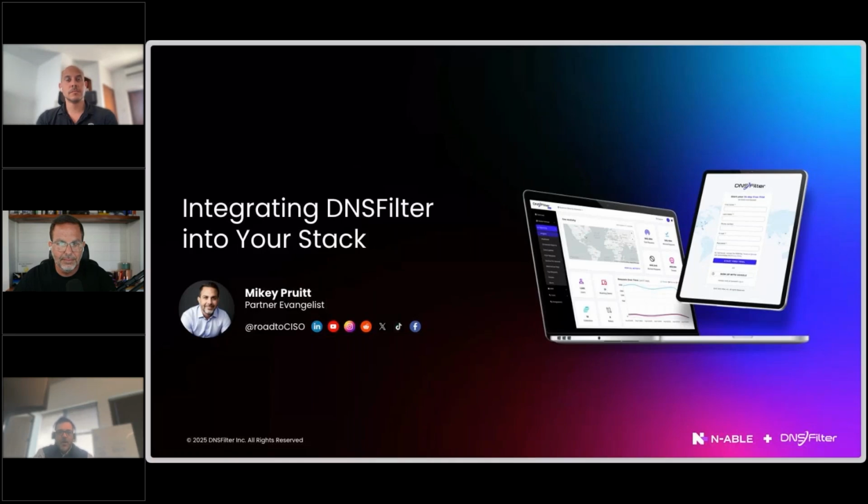right? And we also know, on top of that, and I'm sure Mikey will talk about this, but from a compliance standpoint, we're really seeing regulatory bodies force us to implement these types of technologies. So, having said all that, just kind of wanted to set the stage. Working together for a long, long time. Exciting stuff. Always exciting stuff from DNSFilter.